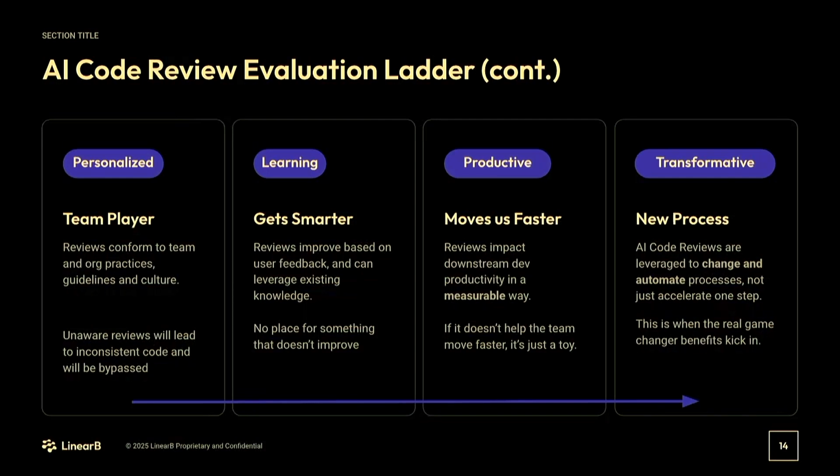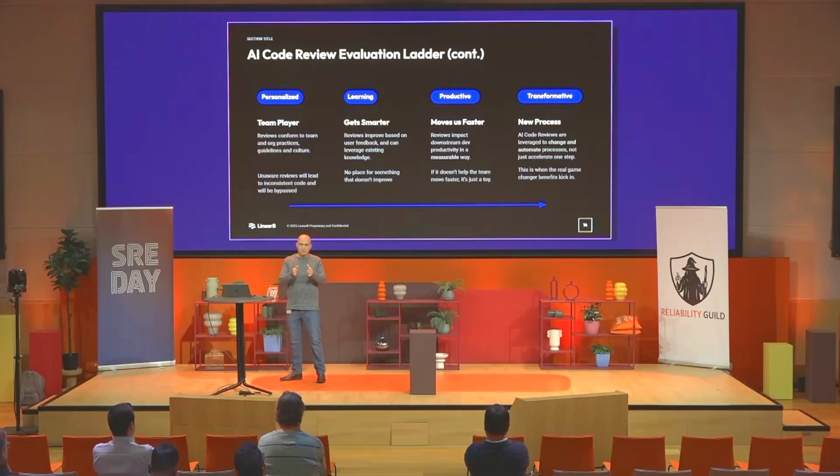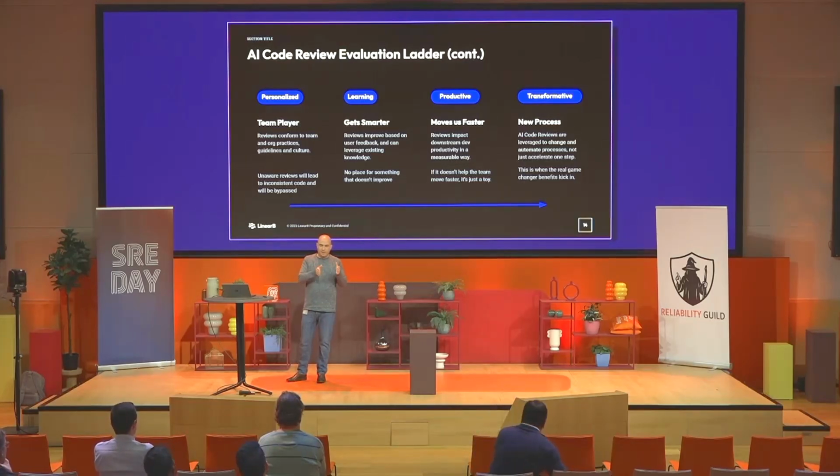We're all in this game to eventually deliver working software, hopefully faster, have a better day while doing so, not get up at 3 a.m. to fix it. So these fundamentals do not change. If I'm not helping us do that more, then I don't care. So being able to show that productivity gains is a really key piece.